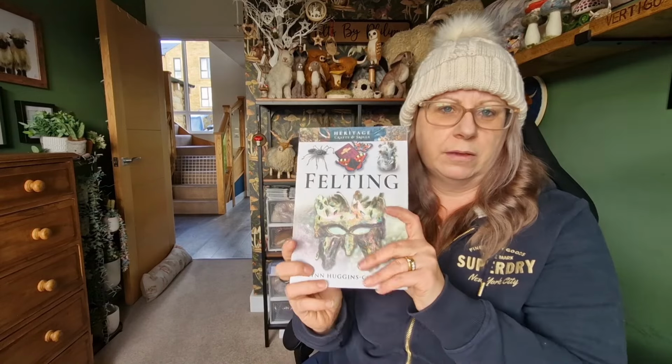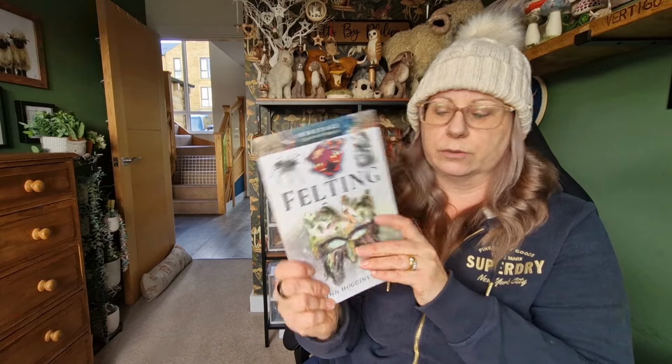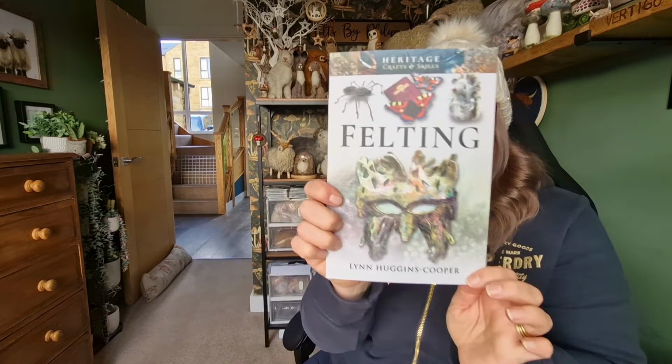I just think there might be a couple of really interesting bits and pieces I might get out of this book because I've never seen it before. But yeah, so that's quite good. It's Felting by Lynn Huggins Cooper. So, getting out my planner, which is huge, really.